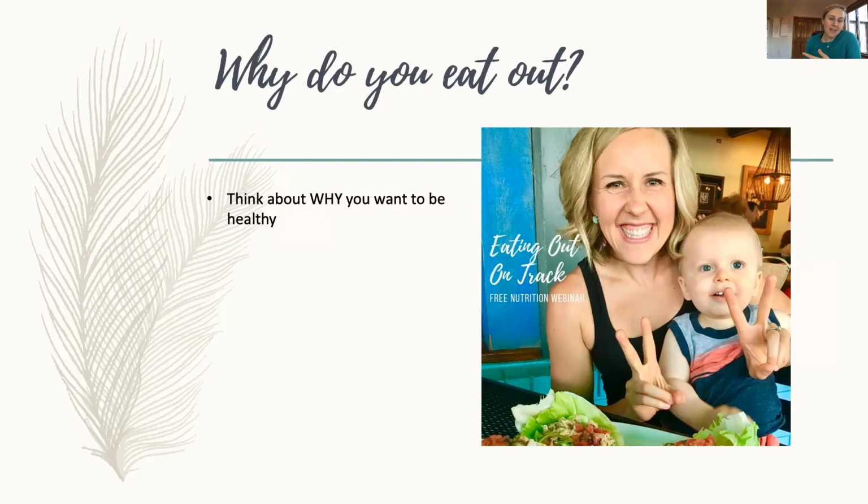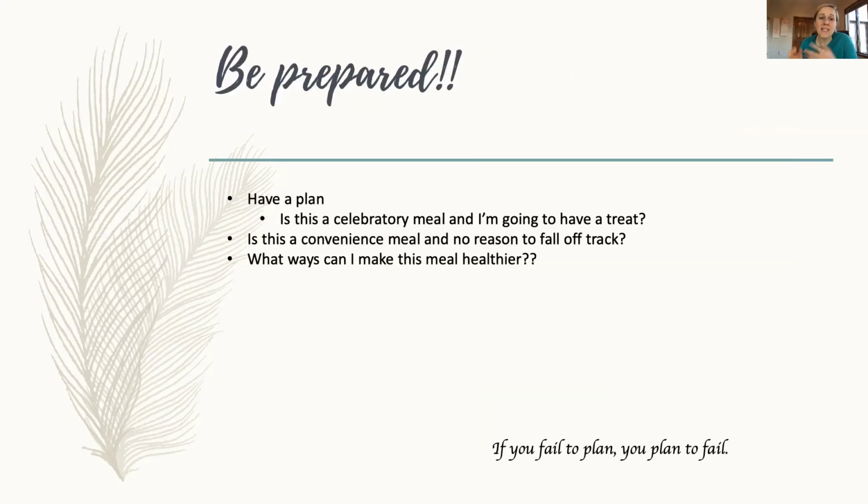Are you suddenly faced with the fact that you can do everything in your power to take care of your health because you have 2 kiddos at home and you're not where you need to be? We want to really think about that when we're making our food choices, and that's going to help us be prepared when we go out to eat. We also have to think, is this a celebratory meal? We can have treats. It's a lifestyle. Maybe this is a meal we're going to celebrate, and maybe we are going to have 1 or 2 things that we wouldn't normally have.